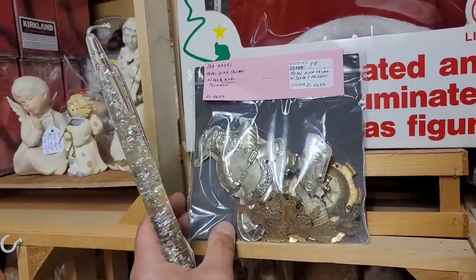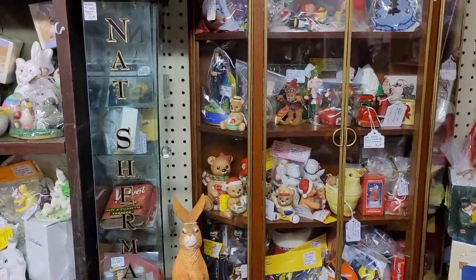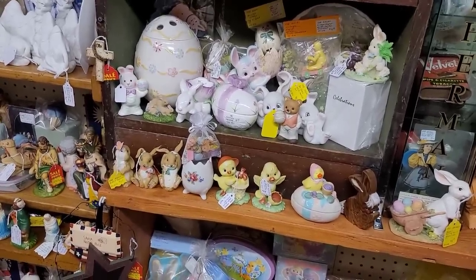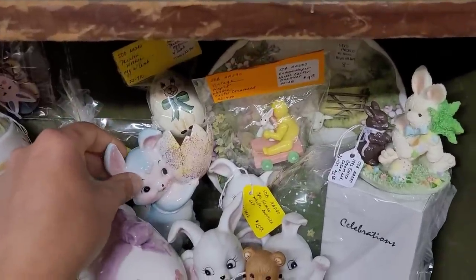Oh, what's this? Metal wind chime with the Santa holder. That's cute. But I'm not seeing the real deal. Let me not lose this price tag. Hold on. I do see this bunny with egg. Get these under my arm here. He's so cute.